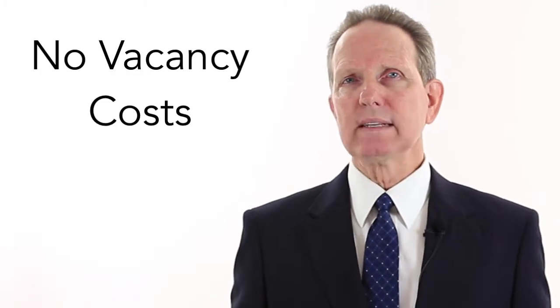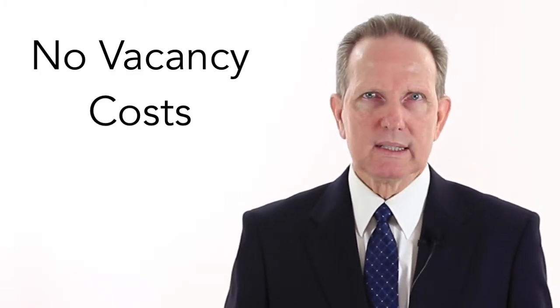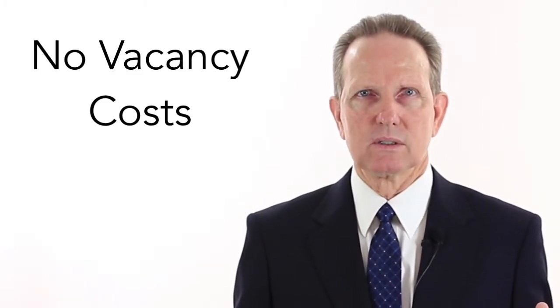3, no vacancy costs. You might not realize how killer vacancies are to landlords. Every month the house is vacant, landlords have all of their normal expenses and zero money coming in. A couple of vacant months can ruin a small landlord's year. If they sell to you, your landlord avoids any possibility of vacancy costs.